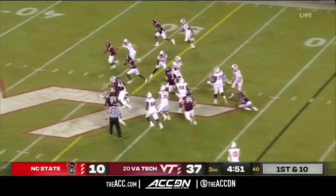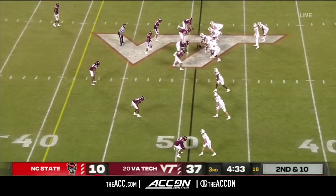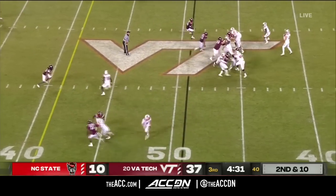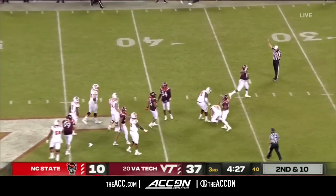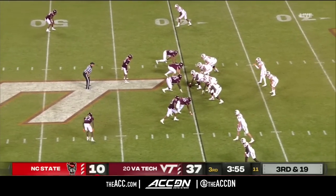It'll be Knight again. A hole opens up. He'll slice back inside. I don't think there's any question about it. You talk to both guys, and look, we've talked about playing more than one quarterback. Might not be the last time we see Hockman as a starter. We're playing for NC State. Wolfpack has been sacked 4 times tonight.